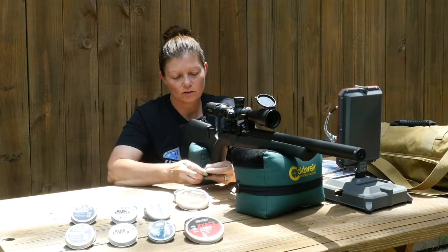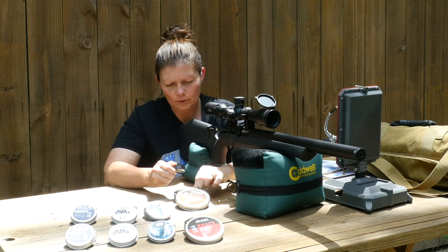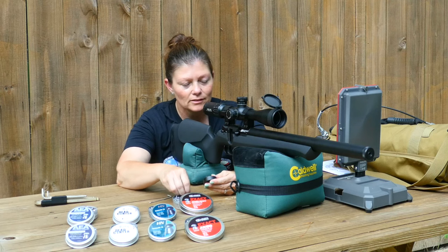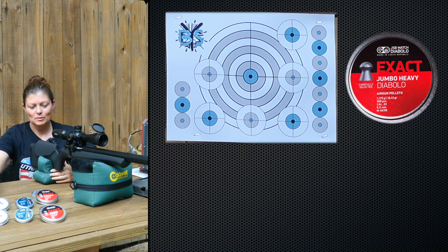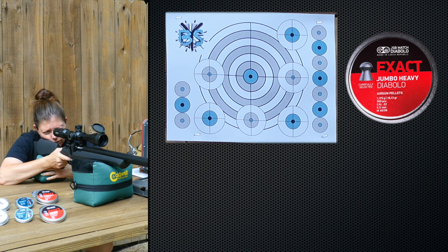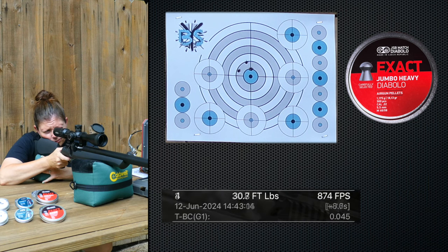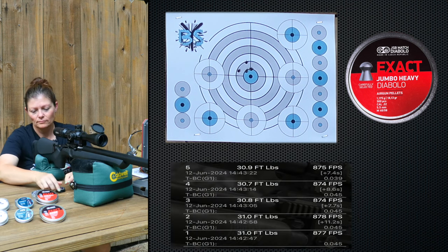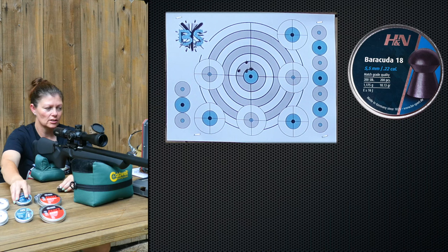Here we go. JSB's first. This time, I got to change my pellet weight on my chronograph on the app and increase to 18.1. It looks like we're going to get some rain, so I'm going to need to kind of hustle a little bit. JSB 18.13's very first. Four, five. Not great. Not great. 876 feet per second. Great, let's go to the H&N Sports.